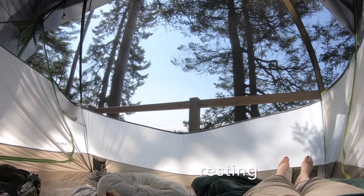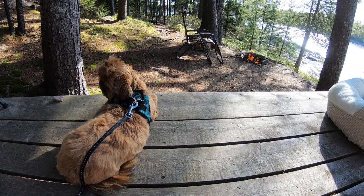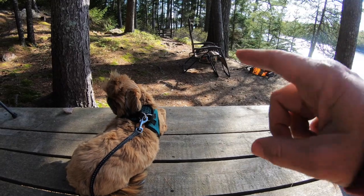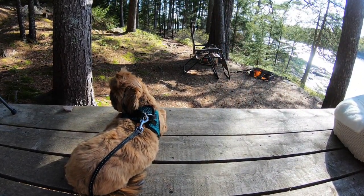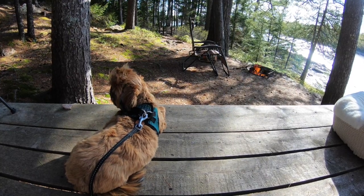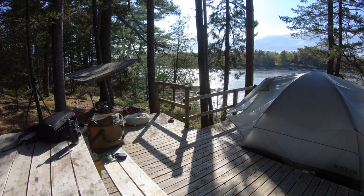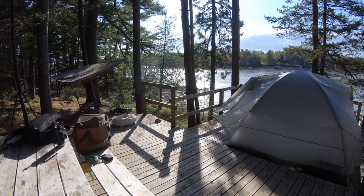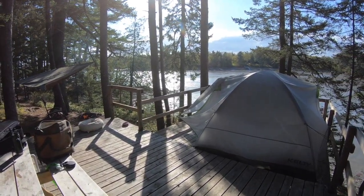The tent. Nice big view. Millie is watching the fire, keeping an eye out for squirrels, and she's also looking out in that direction where we know there's a German Shepherd two places over. It's Monday evening, 5:17. It's about 60 degrees with a fairly strong wind. Low tide, just starting a fire.